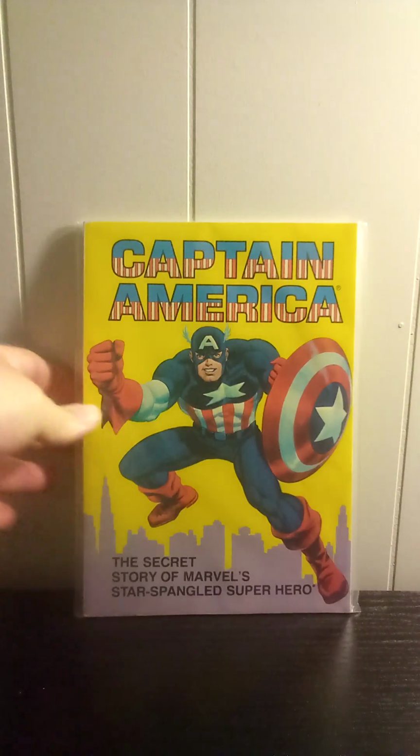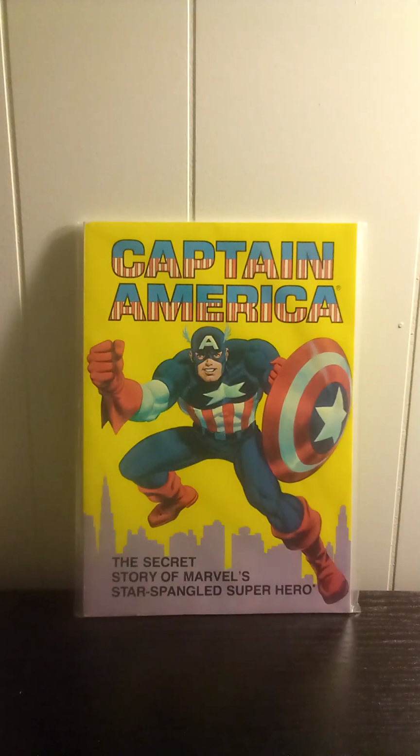First thing I found was this book from the mid 70s. It's Captain America. Basically, this is a reprint of some 1940s and 1960s stories. This was put out by Ideals Books. I remember seeing these at Scholastic book fairs when I was in elementary school, but I didn't pick them up then. Anyway, got it for $1.